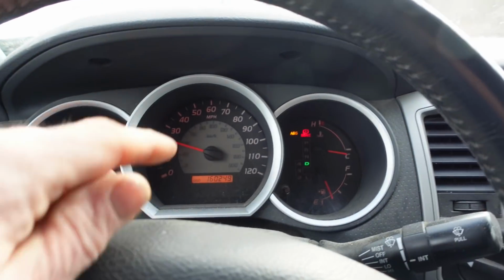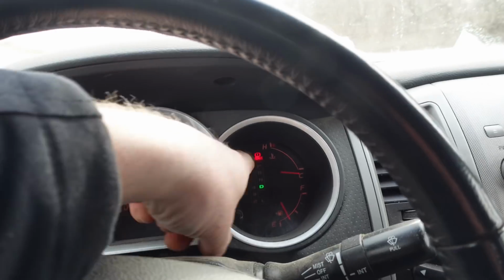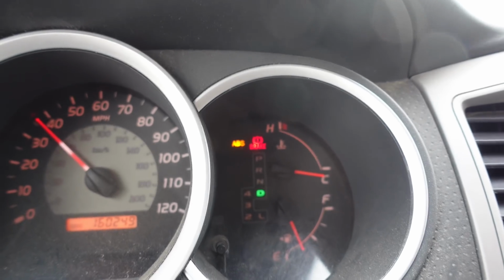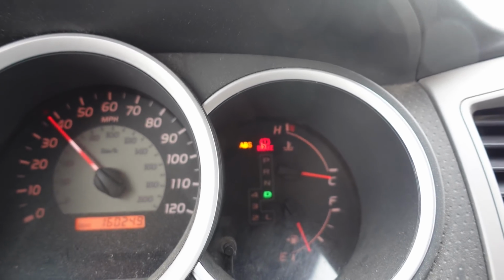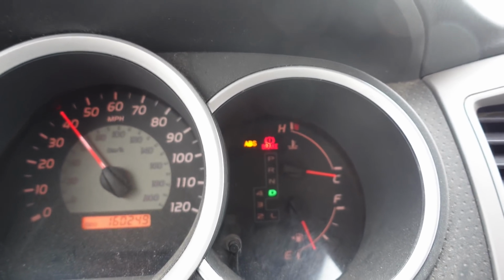Oh, and by the way, just ignore that red light that's on there and ignore that yellow one too. The red one's really nothing to worry about. It's a bad switch on my parking brake lever. I've got to replace that. The yellow one, well, we die like real men without ABS. I'm just kidding. Properly functioning warning lights are an essential part of any vehicle safety system.